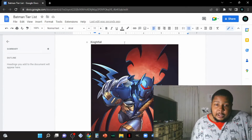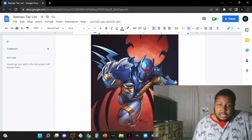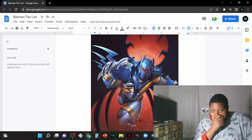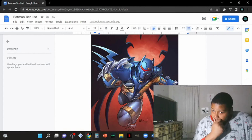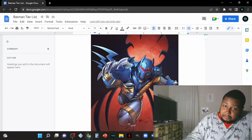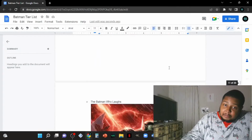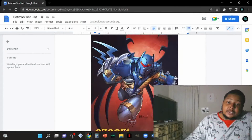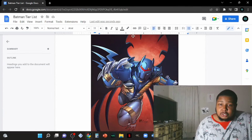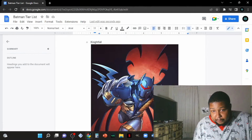Next up is Nightfall, slash Azrael's Batman suit, and not gonna lie, I want to like this. There's quite a bit going on. This looks vastly different from a lot of the suits we've looked at. But I feel like here there's a little bit too much going on. I feel like the blue was a choice, but I feel like there is a lot going on.